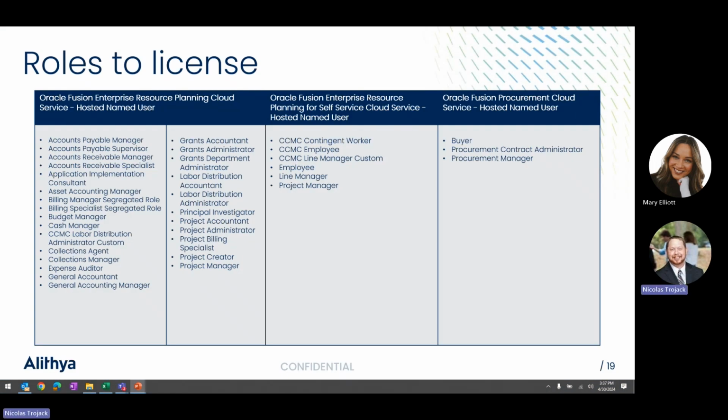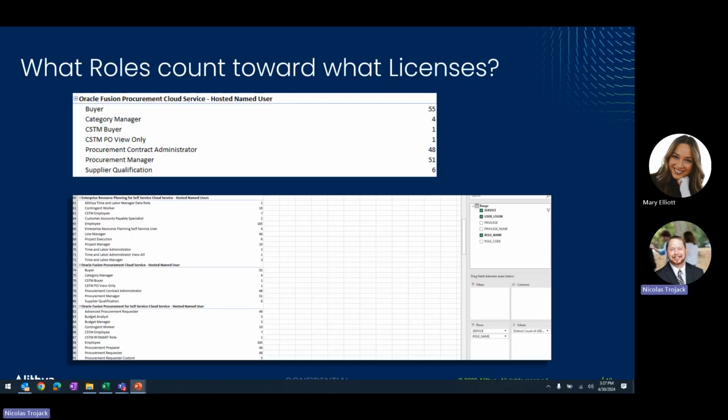Oftentimes, after I build out my list of what we're using, I like to break them out into a list pile. That way I have a kind of a Rolodex in front of me of if I get a new employee and I have to give them roles, what is it going to count towards? Now, at this point, we know we're over, we know where we have to look. This is where the conversation gets a little bit deeper. And it gets deeper because now we actually have to start looking at the individual users using each license type.